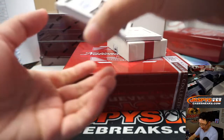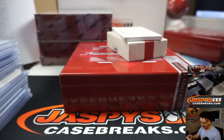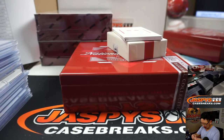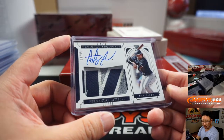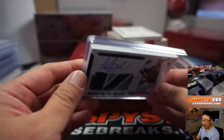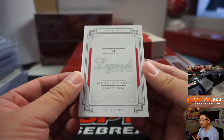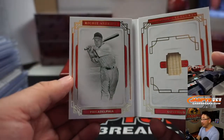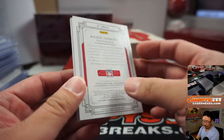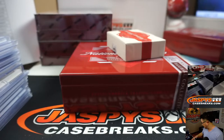Ooh. We've got a Fernando Tatis Jr., 30 out of 99. And that is for Logan and the Padres. There you go, Logan. Nice one for the Friars. And a Philly, Legends material, 17 out of 49. Old Richie Ashburn. That is for Matt Stubblefield. That is last spot mojo. That is game used material right there. Pretty nice.